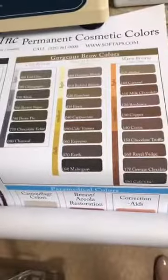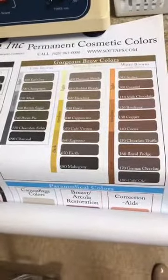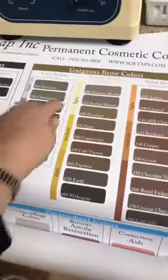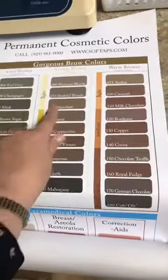So when you come for microblading, we do have different colors you can choose from. So look at that. There's a ton of different colors that you guys can choose, and Emily will make sure that you are matched with the perfect one. So what color are you guys doing today? We're using hazelnut. Okay, so hazelnut.